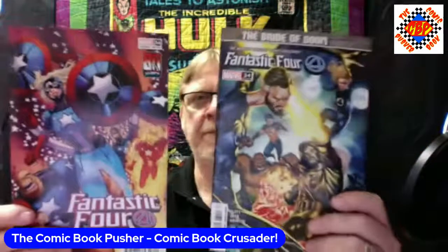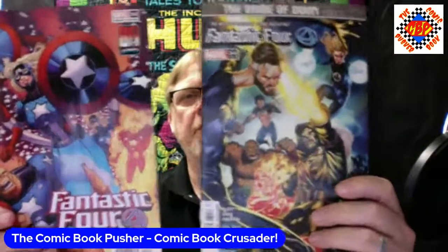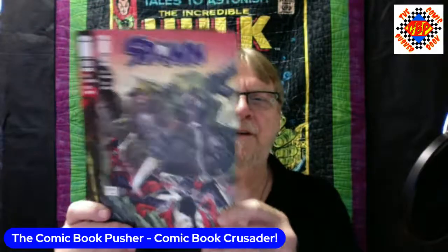And we have a Fantastic Four hitting the shelves this week. Number 34. A couple different covers. Spawn, the longest running independent comic in the United States, is up to number 320. Spawn's got his hands full there. And that's Spawn number 320.